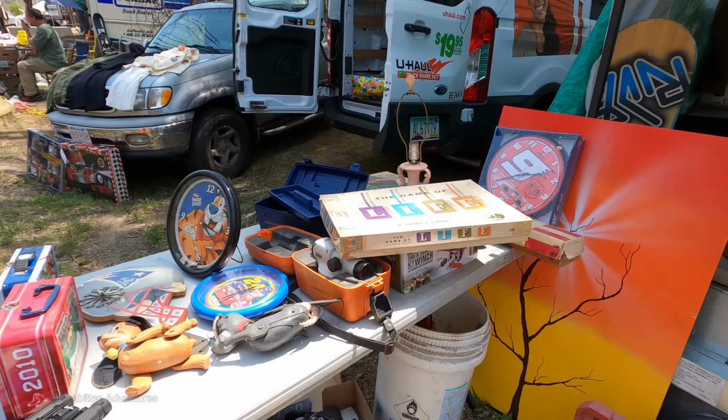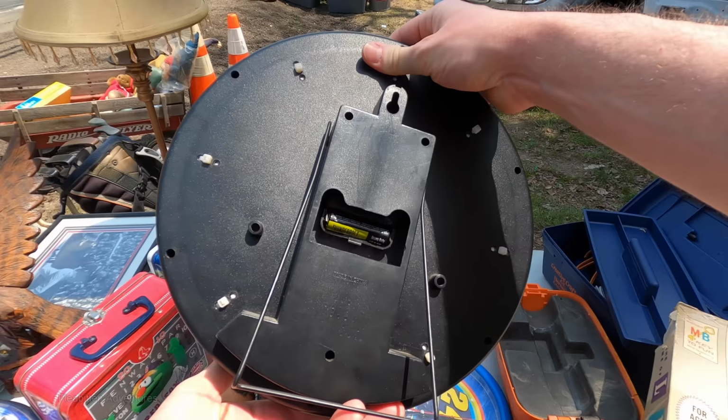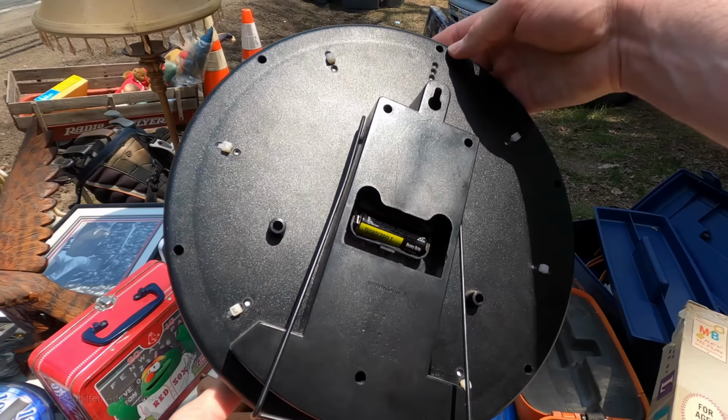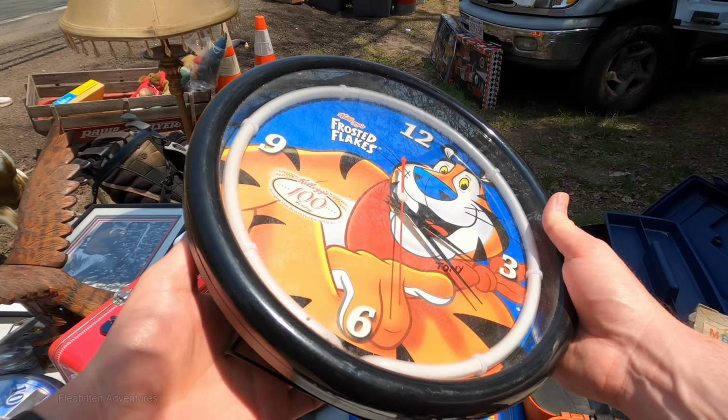This caught my eye. This is a Kellogg's Frosted Flakes Tony the Tiger clock from about 2006, as far as I can tell. I thought it was older than that, but it actually is from 2006. And I only saw one on eBay that had sold, and it sold brand new in the original box for $35 plus $10 shipping. And that light around the edge actually glows either red or orange. It's hard to tell in the picture.